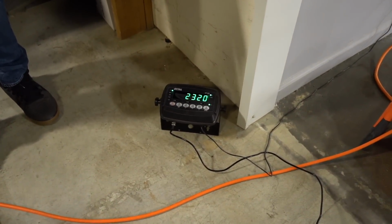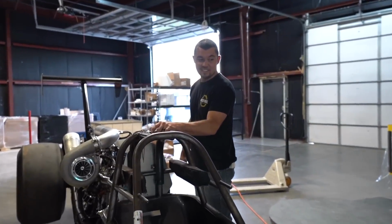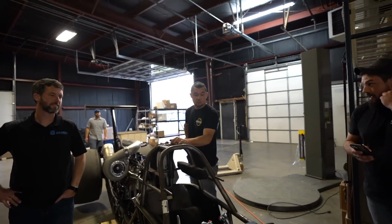Should we blur this out for the camera so people don't know? 2320. Oh yeah, minus this pallet. 2320. I lost 381 pounds.